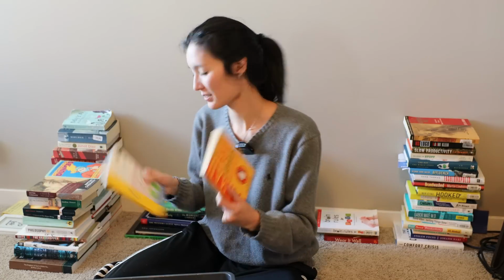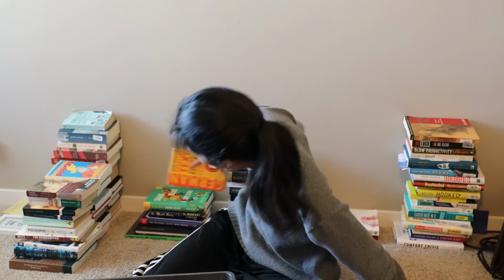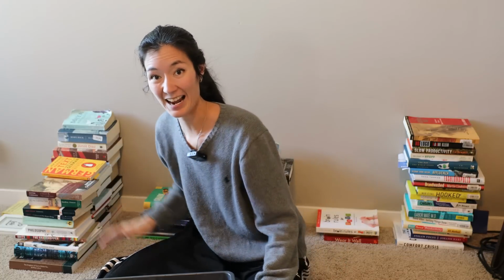Some German books. These are in the same category as the Spanish one, right? I don't feel like I will get around to reading them anytime soon. I think I put the Spanish book in this pile as a result. So I'll just add those.